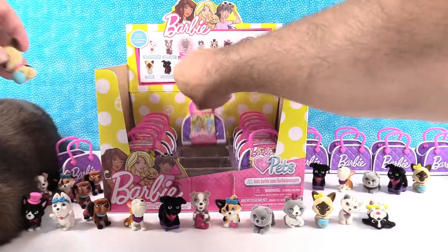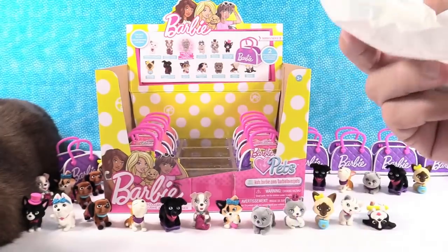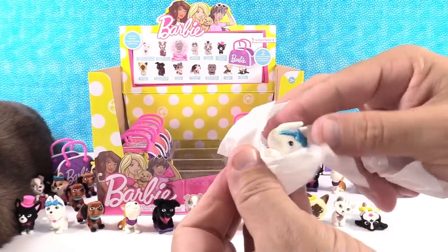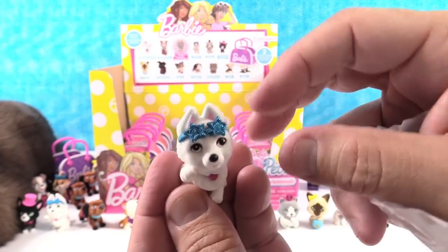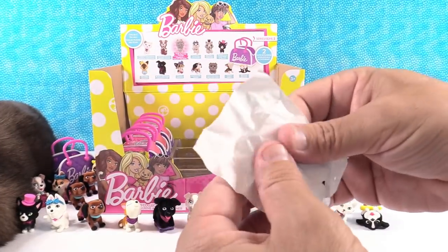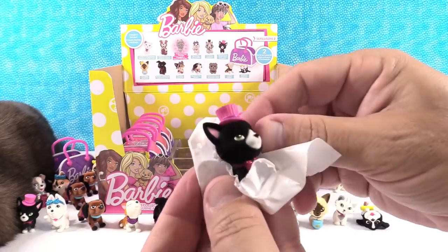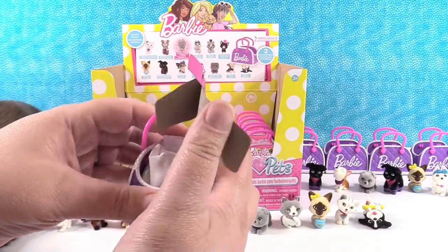Another Balinese. Why don't you turn your little face so everybody can see? Oh, look at your little face. Okay, we have... This is the Samoyed. I like the glitter glasses. And who's this? It's a tuxedo cat. Another fancy cat.